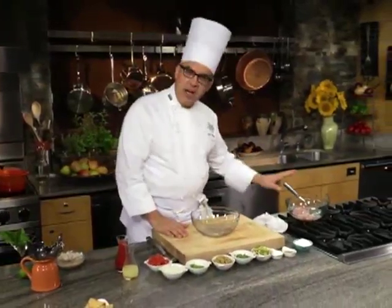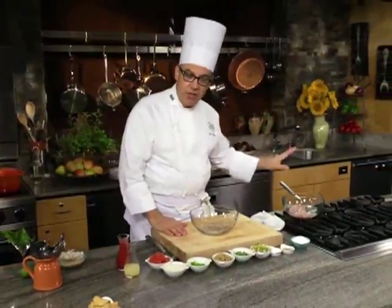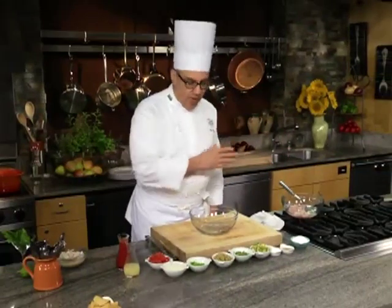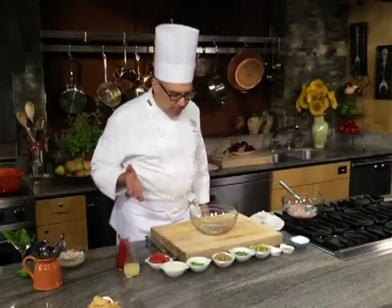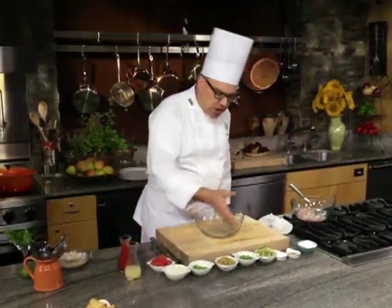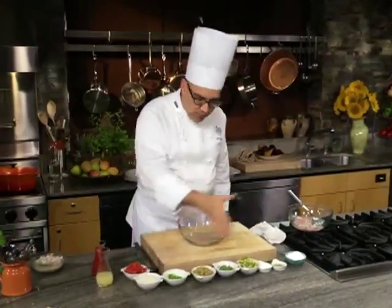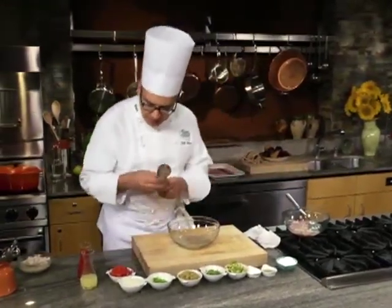Now, the right cut is important for ceviche. Obviously, fresh fish is important with ceviche. Depending on the flavor profile you're looking for, you might find a recipe that uses ingredients that are fairly simple and not very full flavored. I like it with full flavor. And so let me show you what I've got here.